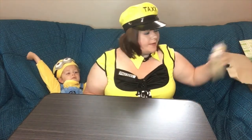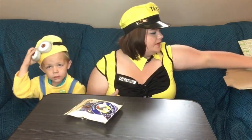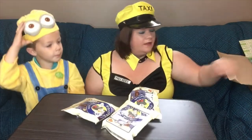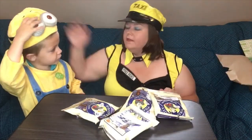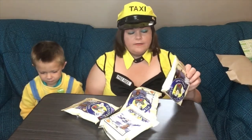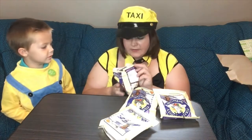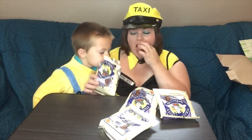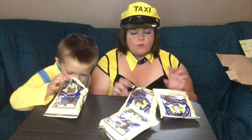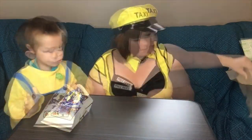All right, so we're going to try Pirate's Booty. We know this is good, right? Because we always eat Pirate's Booty. It is so good. Mom, I can take this off because it don't... Yeah, you can if you want. You still look like a little minion. It is hot. All right. Let's just open one for now that we can share. Mmm, so good. Adam loves these. I put these in Adam's lunches sometimes.